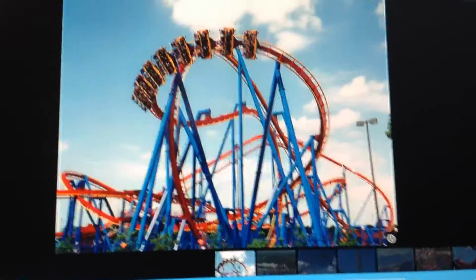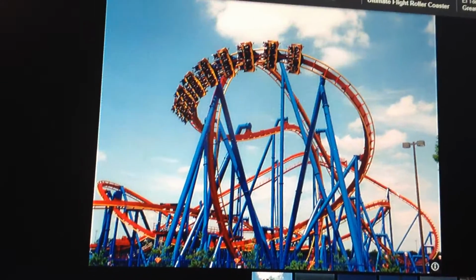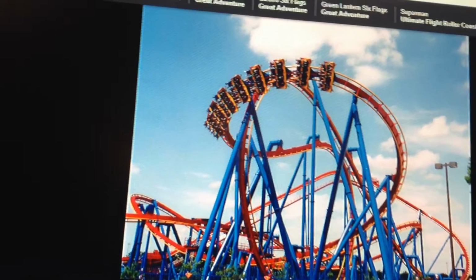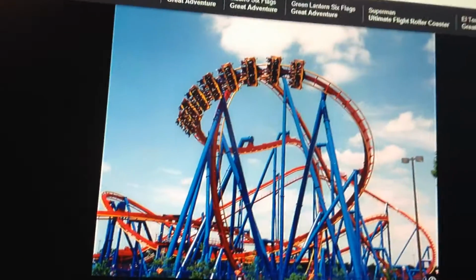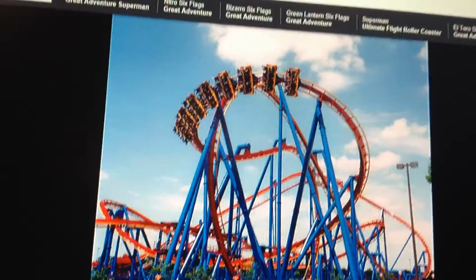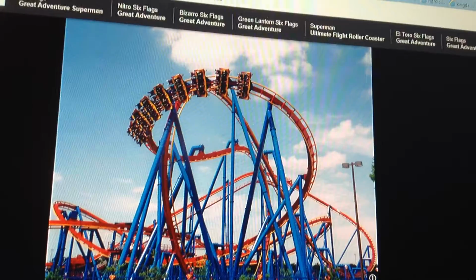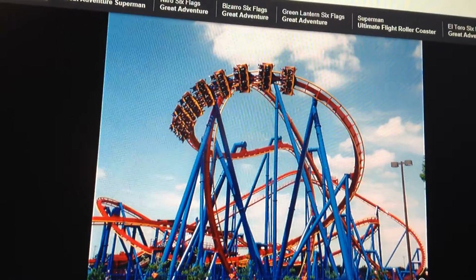And you really feel like you're flying, which is very, very nice. And like I said, the pretzel loop is the best part about any flying coaster, really. You gotta love those G-forces, they're very intense. And it's got decent theming in the queue line. It's not Disney or Busch Gardens theming, nowhere close actually, but it's good theming.